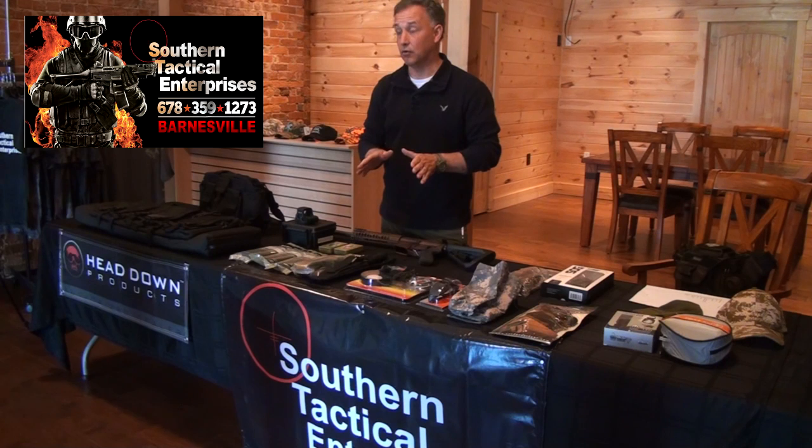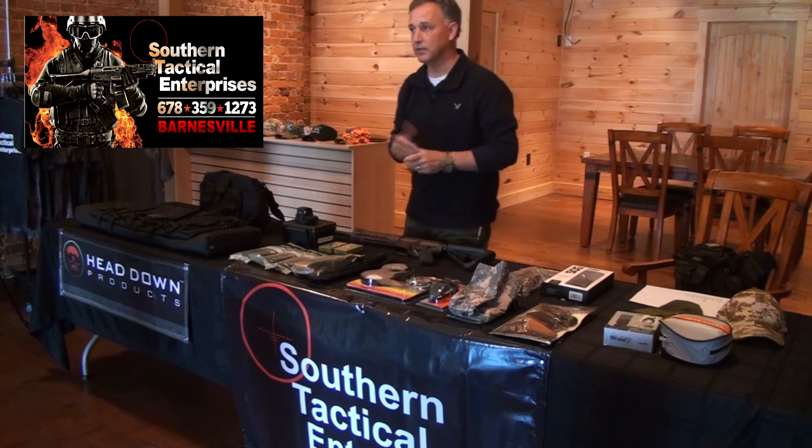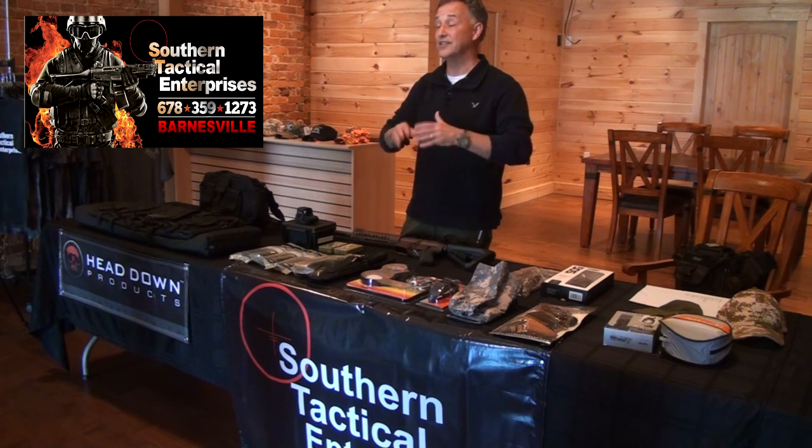Iron sights are critical. I was shooting yesterday at 100 yards, had a steel target out, and even with irons, squeezing the trigger, bang, bang, bang, bang. But you need to practice with your irons even if you have optics.